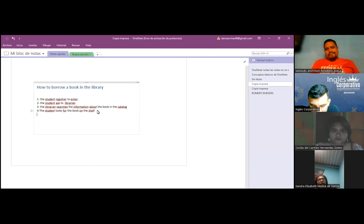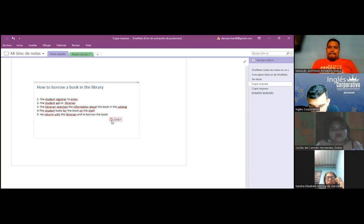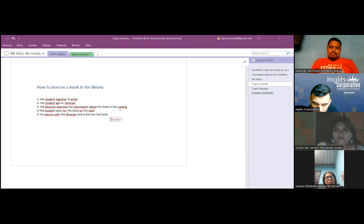Yes, but in that case, the student returned with me, and he told me I need that book or this book, and I need to borrow. Then I need the ID for the student, and I registered the inventory for the book in the system. And finally, I return the ID and the book to the student. And I tell him the day when he returns the book.